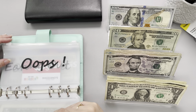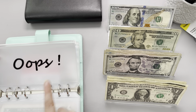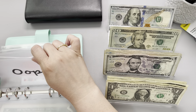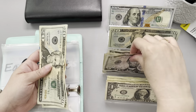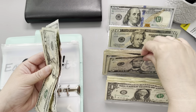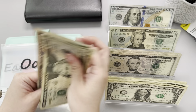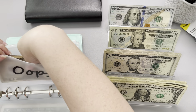My hubby went ahead and got his money on his account. He's already spent that. Our miscellaneous fund is going to get $50 this week. So we'll do two 20s and two 10s. So that's going to be $20, $40, $45, $50 in our miscellaneous envelope.